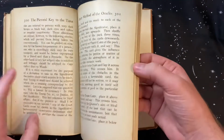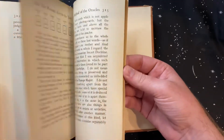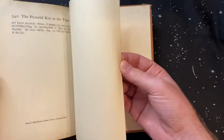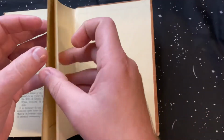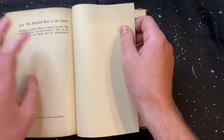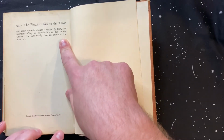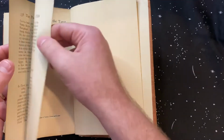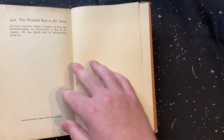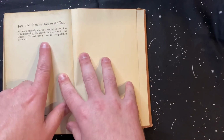And then here are different methods for using the cards, some different spreads. And then here we have our bibliography and where all of it came from. And then the very last page is this, which is a cool little quote, which I don't think came from... Oh, it's not a quote. Well, anyway, the end of this. But I do think that this is kind of cool anyway.